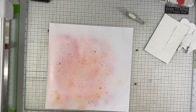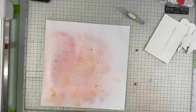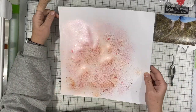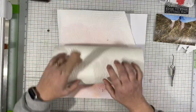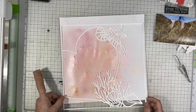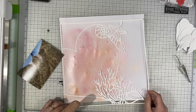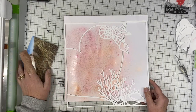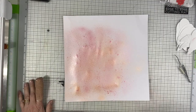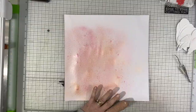So I just took it to a box that I use to spray large pieces so that the splatter doesn't go everywhere. And then I used some of the spray and I just tapped it off with some larger dots with the nozzle. Oh my goodness.